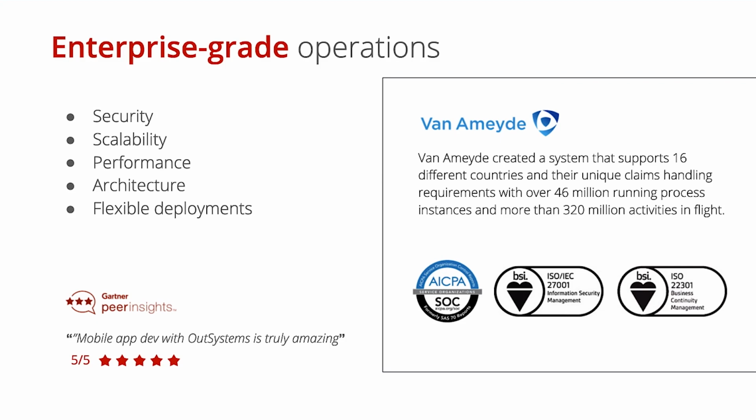And it's just like deploying any other .NET application at that point when it comes to managing the security of your infrastructure. It's scalable. With your own environment, you can spin up as many servers as you want, or if you're in the OutSystems cloud, you can add additional servers. The OutSystems cloud itself actually just runs on AWS, so you benefit from the security and scalability and performance that AWS already offers.